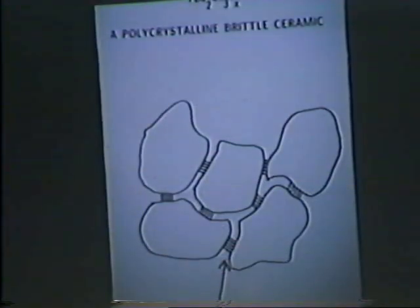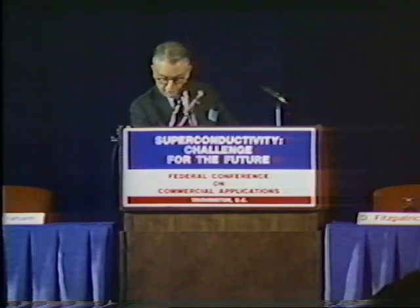The ceramic specimens tested to date appear to show intergranular effects known as weak links. What this amounts to is that at quite small magnetic fields or applied currents, material between the grains develops resistance. Not a very high resistance, but a low level, which will pass quite high currents, but show some intrinsic loss in the material. In other words, it's not a true superconductor.